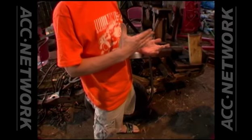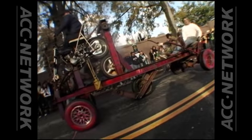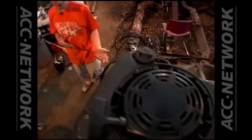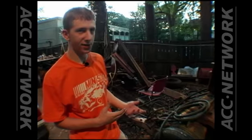The way this works is it has to be a vehicle that runs without direct drive. That means you cannot do an engine connected directly to a drive shaft to turn wheels. So it's really a competition to see how well you can design things and how well you build things. Our design this year is a hydraulic system.